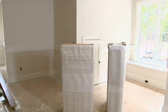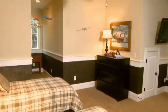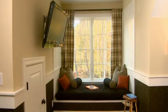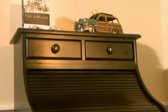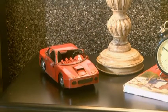The architectural details were inspiring and challenging. Color, texture, patterned carpet, and custom bedding brought it all together. We enlarged the window seat to accommodate a futon mattress, selected a roll-top desk for study time, and added interesting books, accessories, and personalization. What kid wouldn't love this space? They can watch TV, play video games, or just relax with a good book.